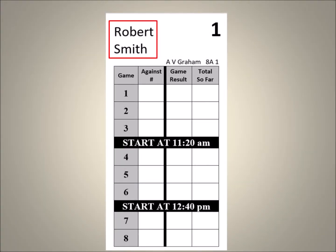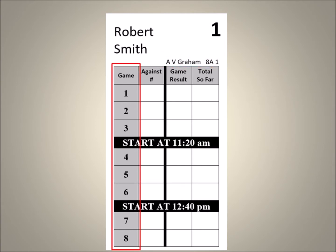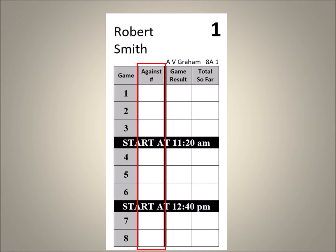Scorecards are divided into sections. At the top is the player's name, player number, school, and code number. On the left side is the list of game numbers. Each player will play 8 games during the tournament. Next is the against column to record the player number of their opponent. The results column is to record the player's score for the game, and the final column is the total so far.